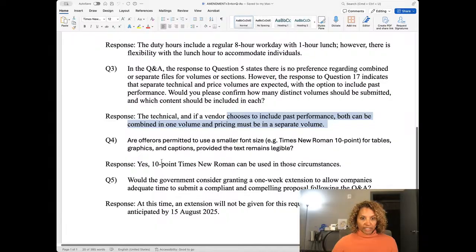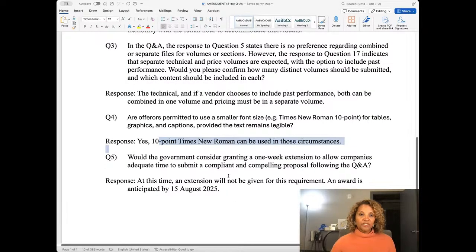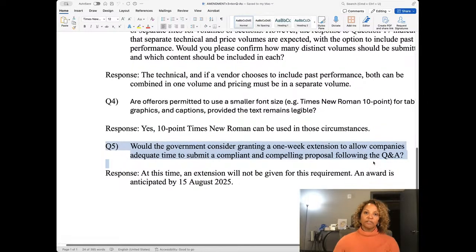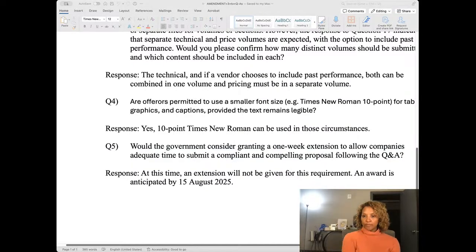So they want you to use 10-point Times New Roman. This is another thing. Following instructions. Don't use Arial. Don't use that new Instagram font they have. Please don't do that. Okay? Extension's not going to be awarded. Now, let me know. Did you all know that? Did you know you could ask for an extension when working on a solicitation? If you did, type yes. It doesn't mean you're going to be granted this, but you can ask.